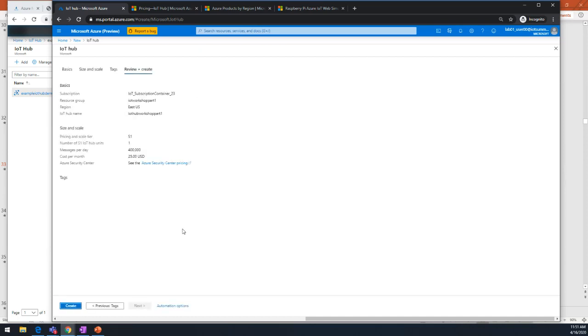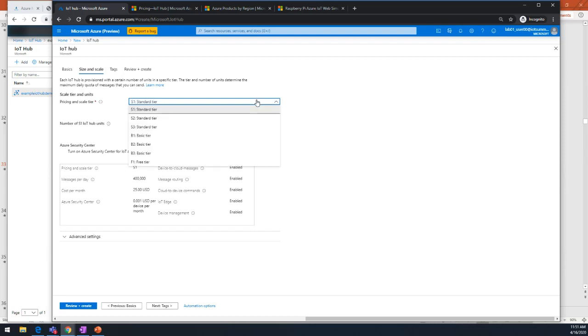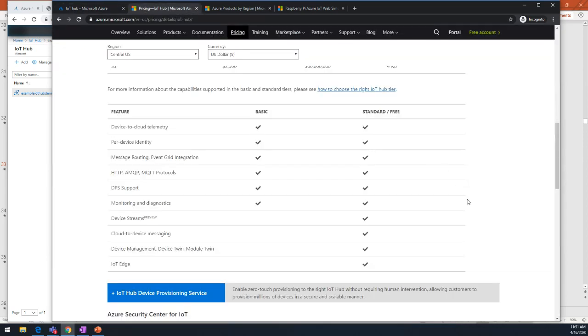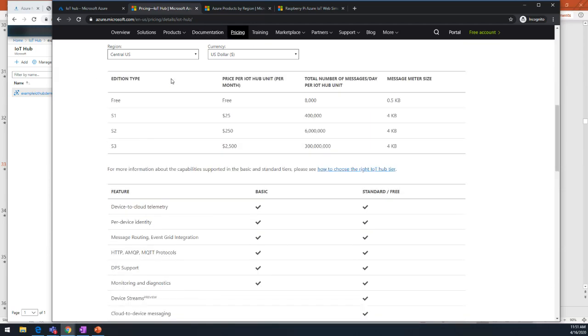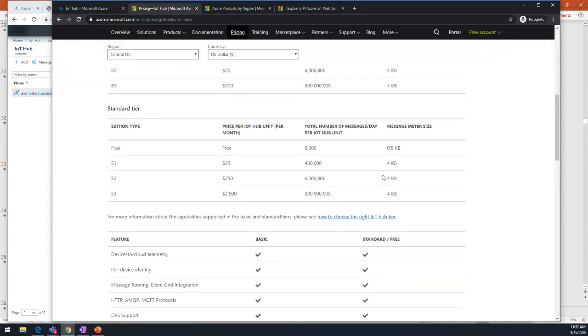I wanted to highlight pricing and tiers. This is really important, especially when you're starting out, to understand what these different tiers mean. So we do have a free tier, and I always recommend folks get started on the free tier instead of the basic tier, mostly because if you're playing around, here's another site that goes through the IoT Hub pricing. This is linked right up in pricing, and you can search for IoT.